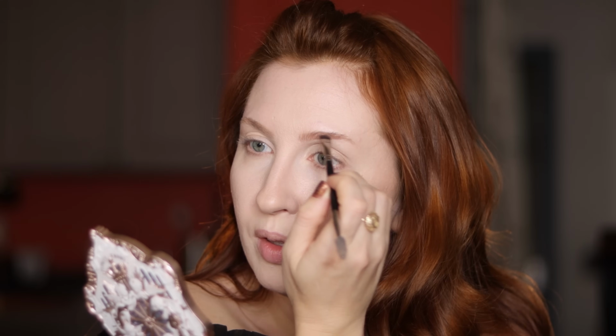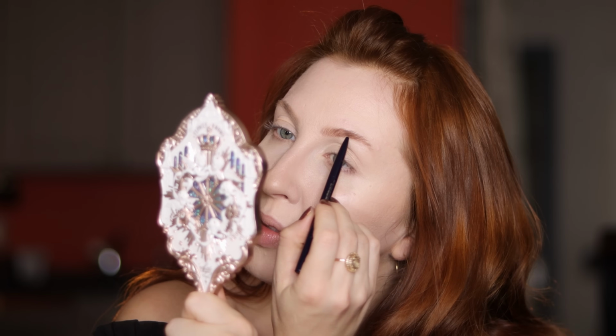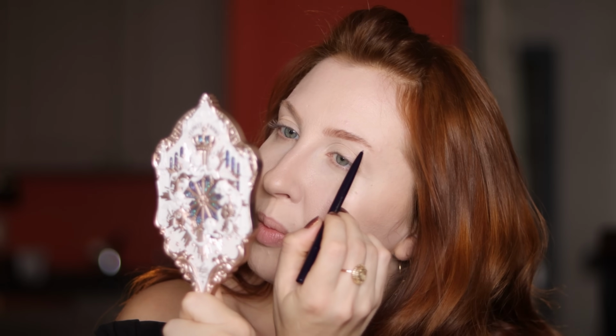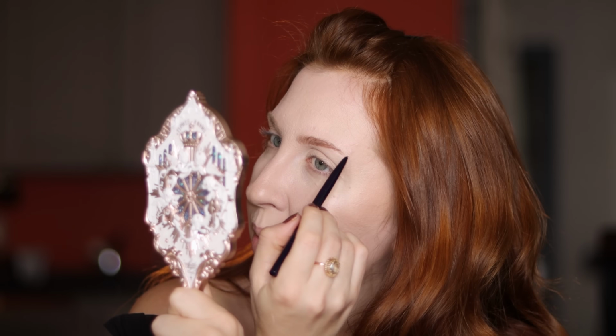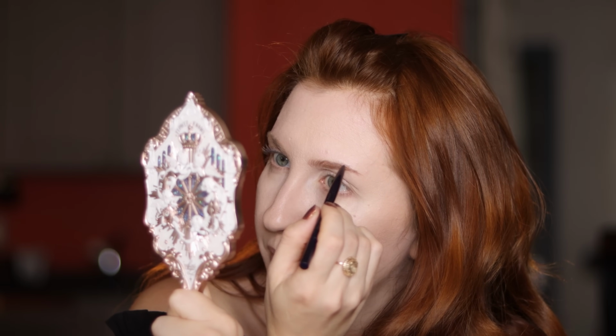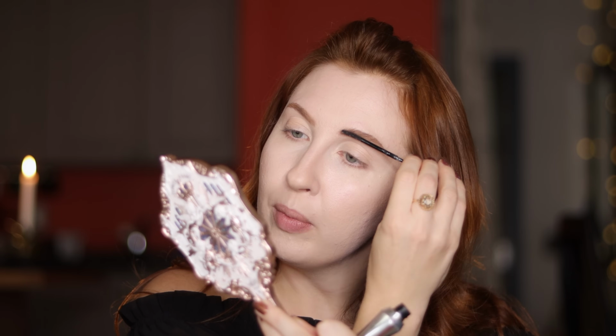So first, a fill. Keeping it sort of natural. Then going in with this brow pencil to get a little bit more depth, especially at the tail end of the brow where I don't really like to go in with the shadow. It can kind of look obvious. Then just a clear brow gel to keep everything in place.